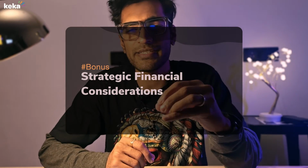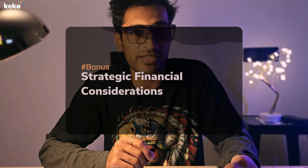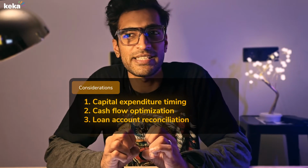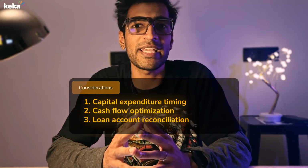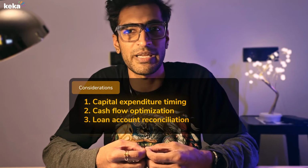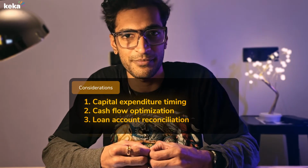Before we conclude, let's briefly discuss some strategic financial considerations that can significantly impact your business, especially at the year end. Now, these strategic financial considerations may include capital expenditure timing. If you're planning to purchase assets for your business, consider making these investments before the 31st of March to claim depreciation benefits in the current financial year.